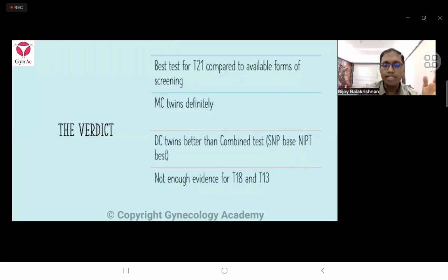As far as trisomy 18 and 13 are concerned, both these studies that I showed you right now showed high detection rates, but they also said very clearly that the numbers are not big enough to be used in regular clinical practice. So for twins, for trisomy 21, you can use NIPT, but you should understand that there is a high false negative rate in DC twins, and that is something that has to be kept in mind.